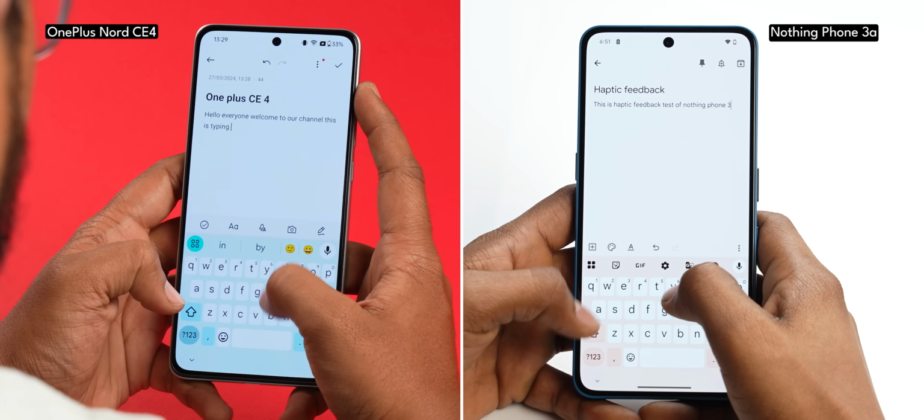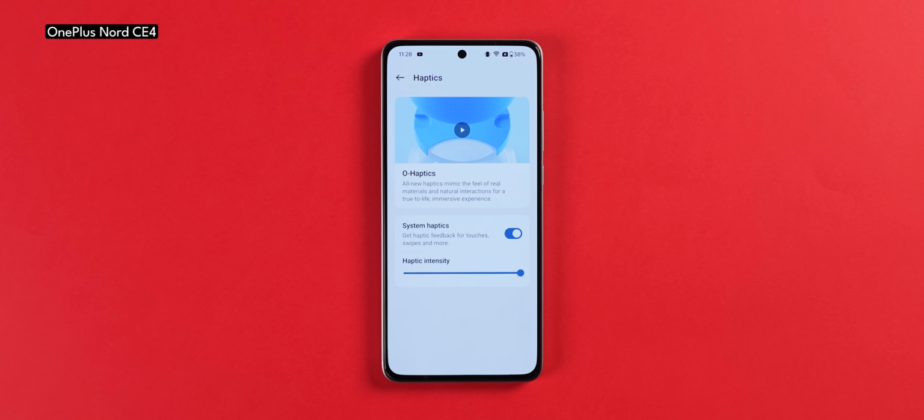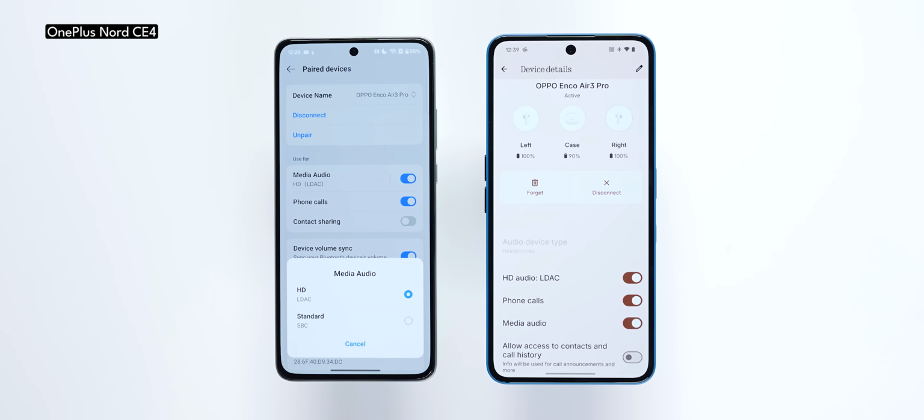The X-axis motor has been tuned really well even with the Phone 3A, but the Nord CE4 has a slight advantage with haptics, which is slightly tighter. Now, looking at the audio experience with both the phones, you get support for Bluetooth high-res codecs like LDAC and LHDC, which is a good thing.